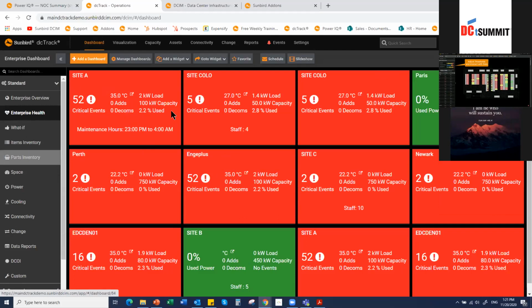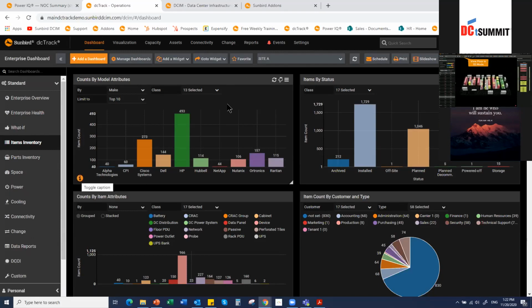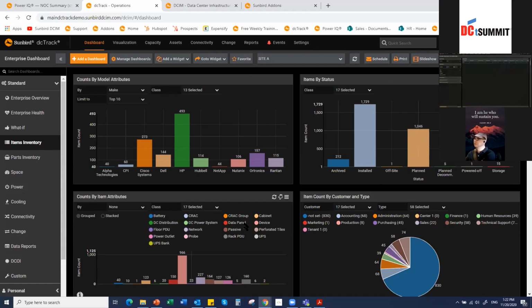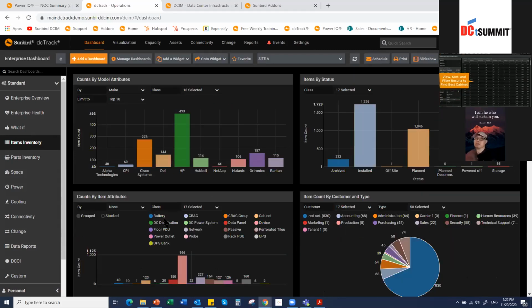There are a lot of inventory reports you can get from this dashboard. The ones I'm showing on the left side are the standard dashboards from Sunbird. It has more than 80 different widgets. Out of the box, once you install Sunbird DCIM, you have all this information and all these widgets without any configuration. In this inventory, you can see your inventory by different attributes, by status, by customer type, by class. Each of these reports can be shared internally or externally. If you want to share with an external customer or your friends without them logging in to your DCTrack or DCIM software, it will generate an HTML link for them to see this report.